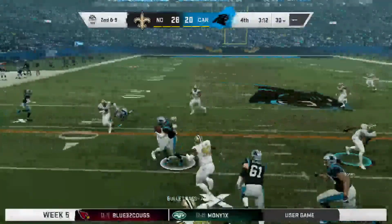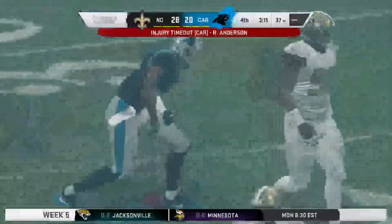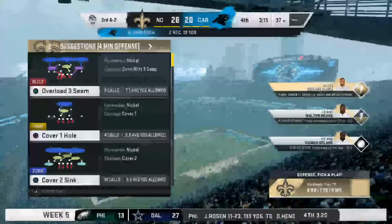Now the throw pulled in by Anderson. And he'll be brought down right around the 37. Now after the completion, we're going to get a timeout, an injured player. While the training staff takes a peek, we'll take a break.